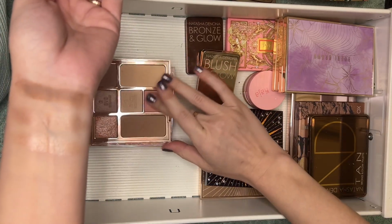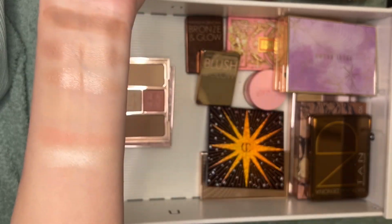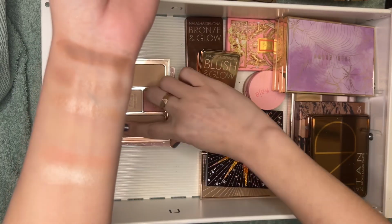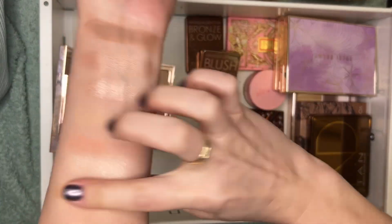Then you have the blush here, which is pretty light and rosy, and a highlight. I mean, this is not for multiple skin tones, and I can't remember if she came out with multiple depths for this. This was a while ago. And then here's the bronzer.